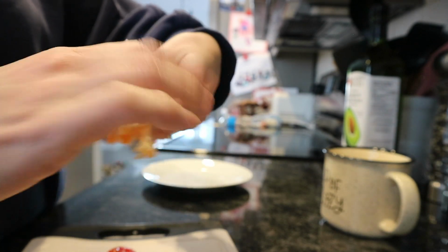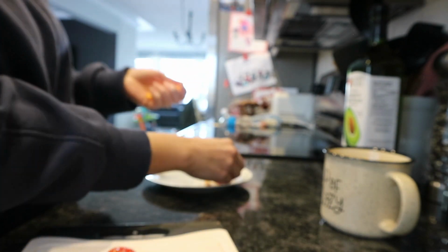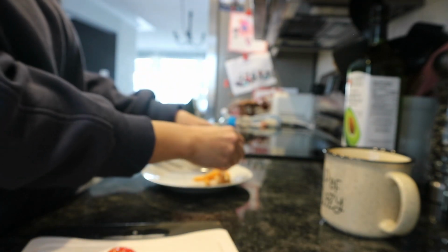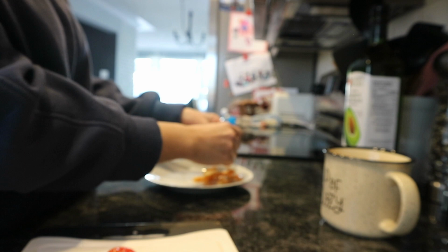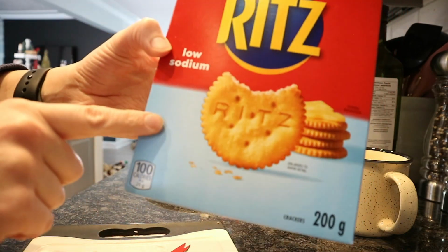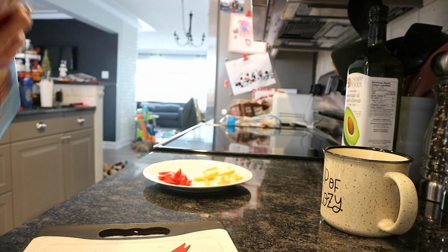And then I usually just break it so he has a lot of pieces and it hopefully lasts him a little longer. I'm also going to give him the low sodium Ritz just to round out the meal.